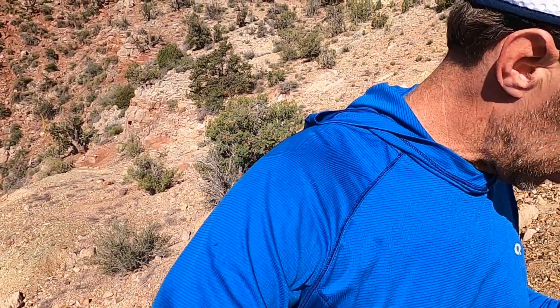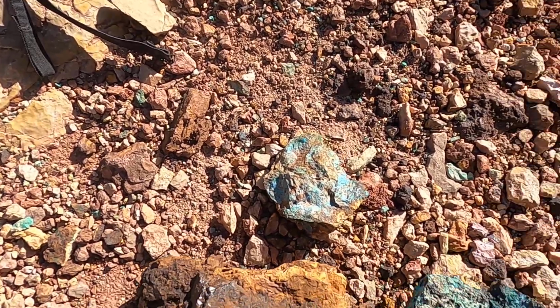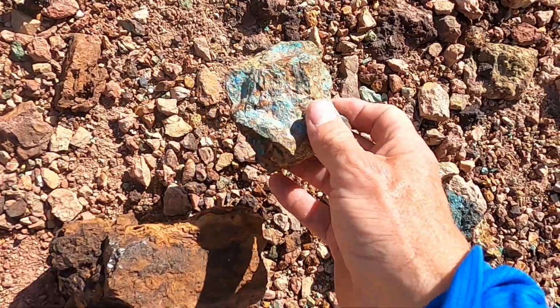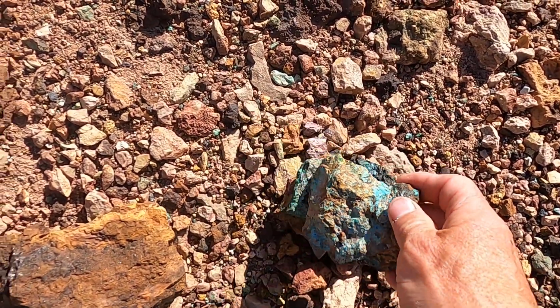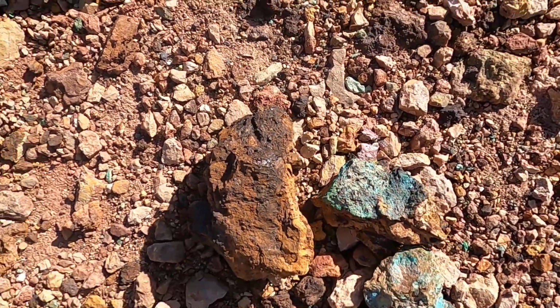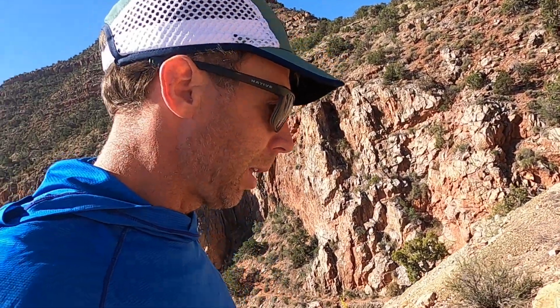uranium in the rocks. And you can see as you look around at some of the rocks here on the ground, these really cool bright green colors. In places there's kind of like a sky blue. Even these darker black ones here, these are concentrations of copper, uranium, maybe some other metals as well.